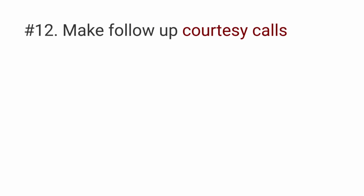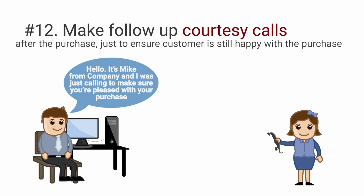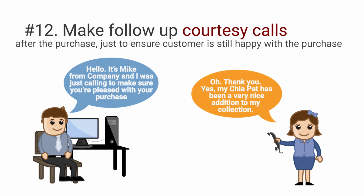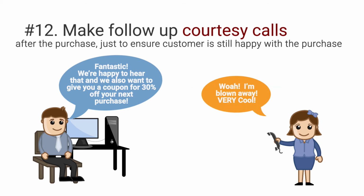Number 12 is to implement courtesy calls and follow-up calls after a sale is made. So once they purchase, you could set a reminder call for 2 weeks or 30 days or any specified amount. Follow up after the sale to make sure the customer's happy with the purchase and that they received everything that they thought they were going to get. Again, if the customer's happy and they're informed and they know what's going on and that they can get in touch with you, the possibility of chargebacks goes way down.